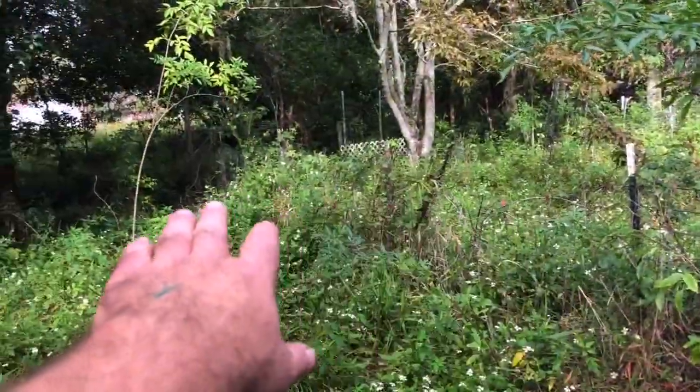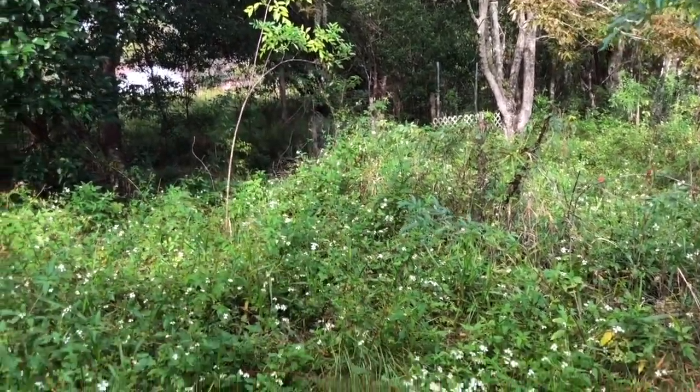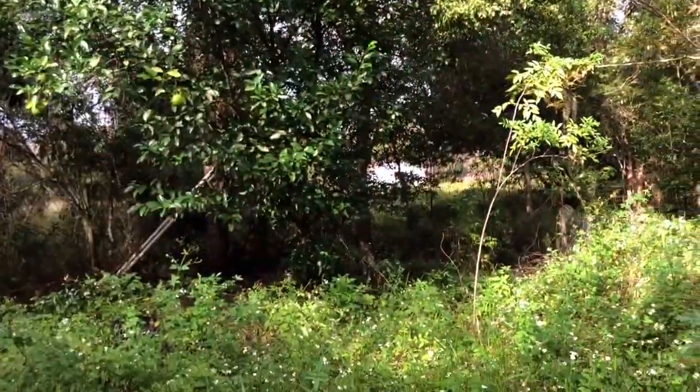Kind of bordering on that wetlands zone 1 end, there's a wonderful pomegranate, and we're here with a few. We go to our citrus area, our original one.